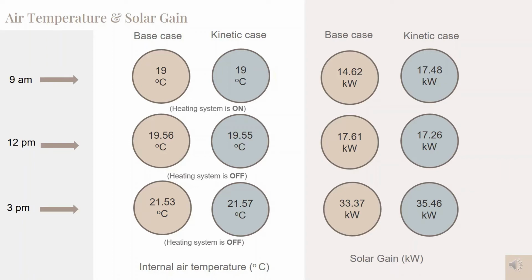Optimizing the kinetic facade led to the increase in the solar gain by 19.56% at 9 a.m. and 6.26% at 3 p.m. A slight decrease occurs at 12 p.m. by almost 2%.